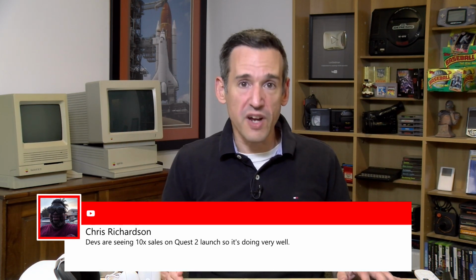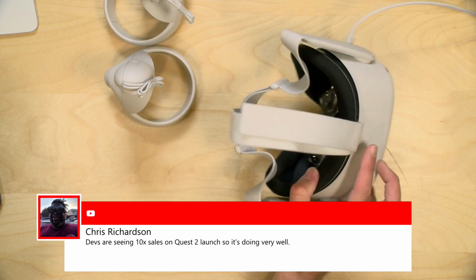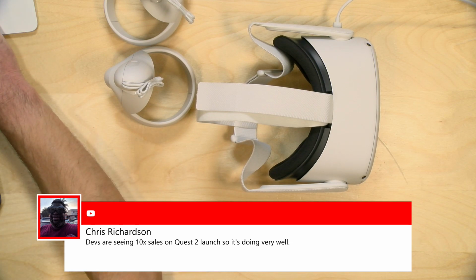So the Quest 1 was very successful. In fact, you couldn't get them, right? Remember that? It was impossible to get one. This one looks like they're more prepared for this launch, so I think that's what's going on there.